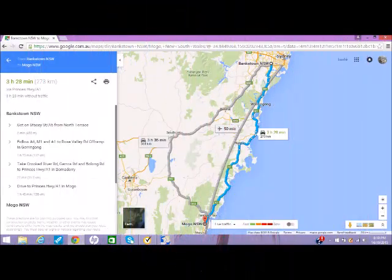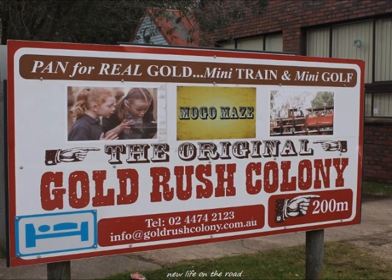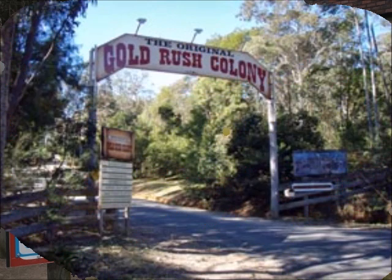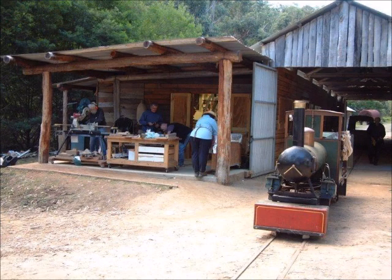Our epic trip began with a 3.5 hour journey from Bankstown in Sydney, travelling south to the village of Mogo, which is about 10 kilometres south of Batemans Bay. At Mogo, we spent the night at this awesome place called the Original Gold Rush Colony, where we had pre-arranged to have the car parked whilst we were out on our hiking trip. This place would be our final destination of the hiking trip, where we would take a shower before heading back to Sydney.